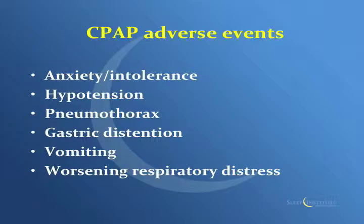If hypotension develops, bad thing, you don't want to be using CPAP with hypotension, or pneumothorax. If the belly starts blowing up, you might want to stop it, or vomiting or worsening respiratory distress.